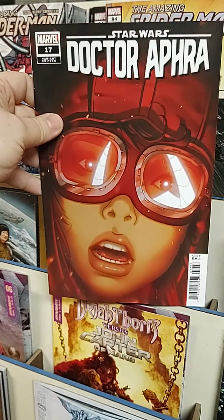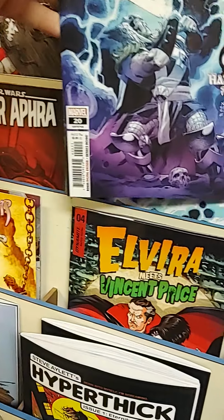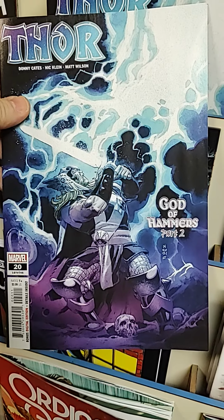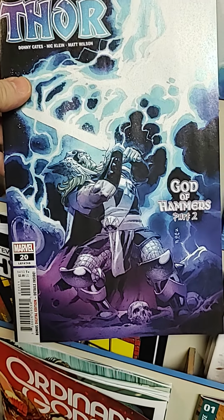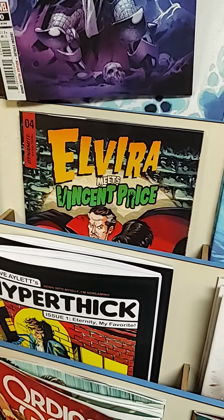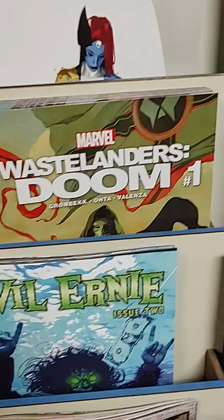And another Dr. Aphra variant. I like that one. And then here we come to Thor, number 20. God of the Hammers, part 2. Pretty surprising, Donny Cates has made it to 20 issues into Thor after ending Venom. But this has been a really good run. A lot of people loving the Thor.